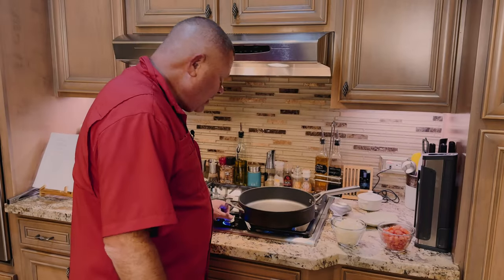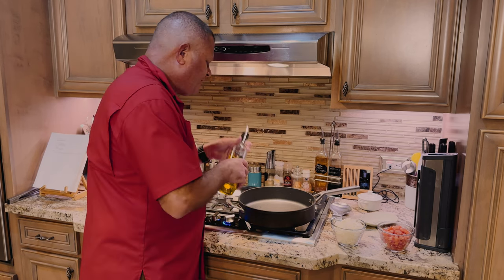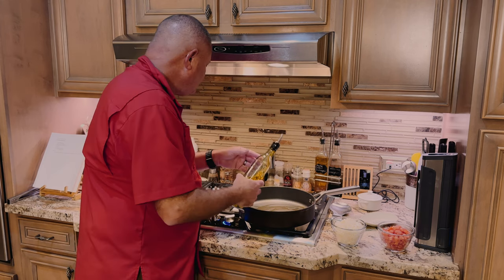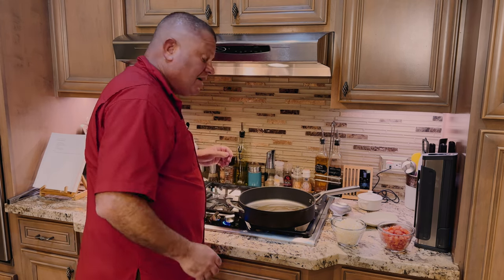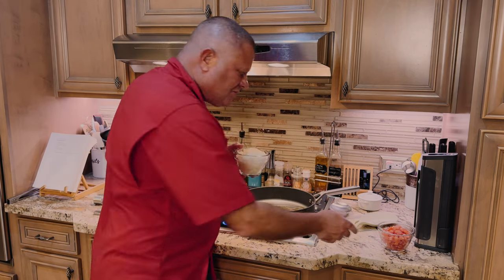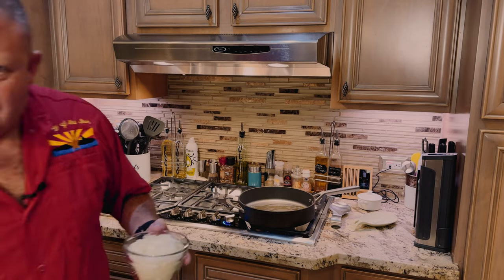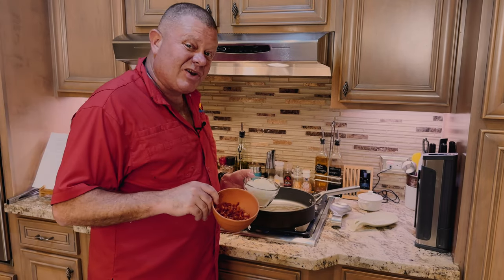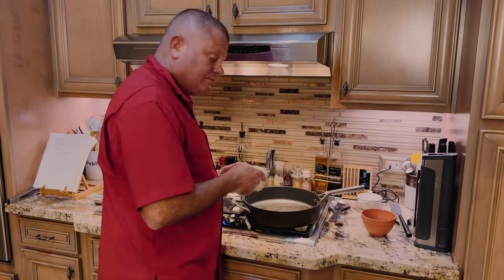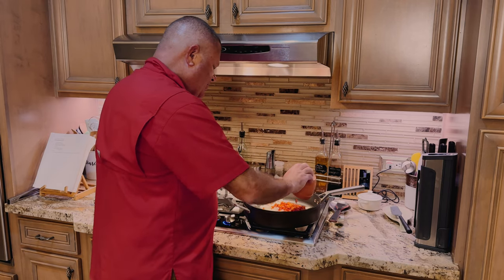For the filling, I'm gonna get a skillet on medium-high heat. Add a little bit of olive oil. Then once that starts shimmering, in goes our onions, and that's not a bell pepper. And our bell pepper, and we're gonna cook those until they soften a little bit. All right, we're shimmering, in goes the onions and the bell peppers.